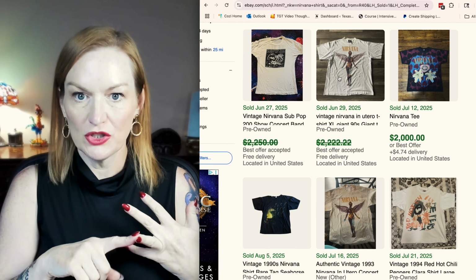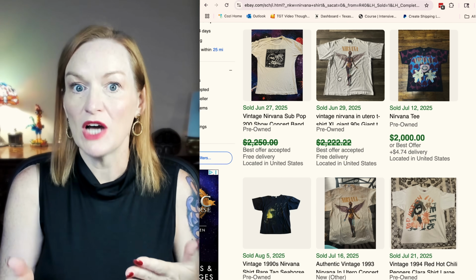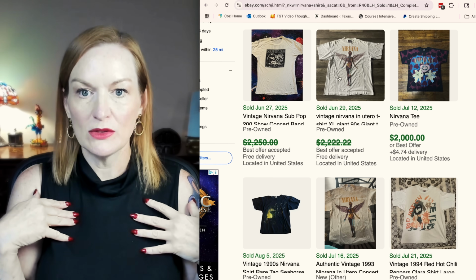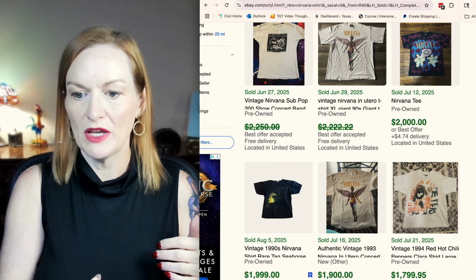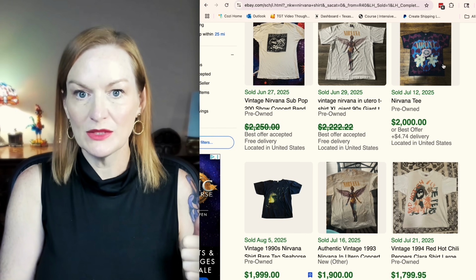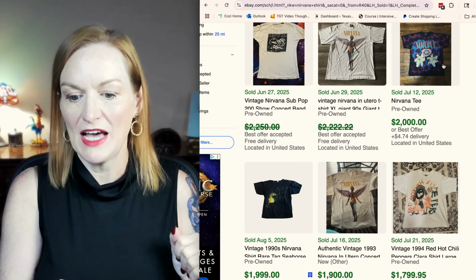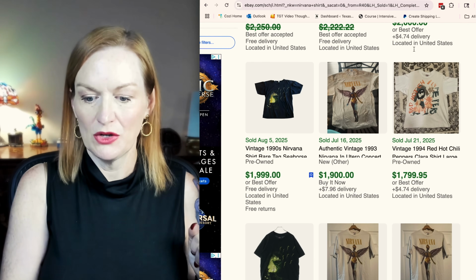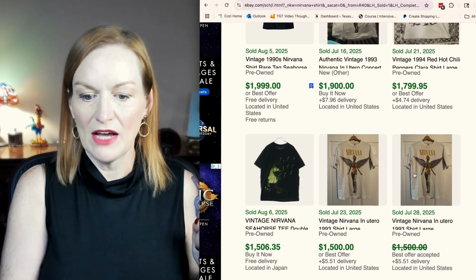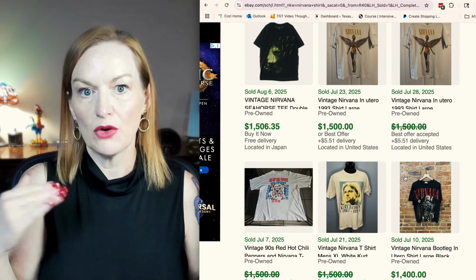The In Utero shirt is one that I'm seeing selling consistently over and over for in the thousands of dollars. And you're looking for that yellow text. You're looking for the In Utero woman with the wings, the angel there. The heart-shaped box, which we talked about in the 10 vintage categories that are selling really well on eBay, is one that I shared there. But as I'm scrolling down, see again, this is probably the same seller, but I am seeing that In Utero shirt over and over and over.